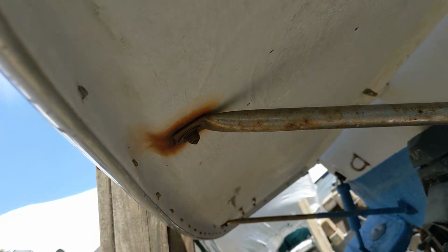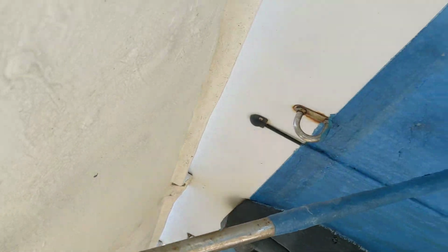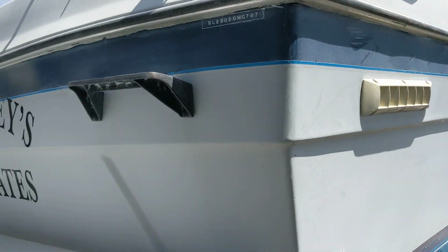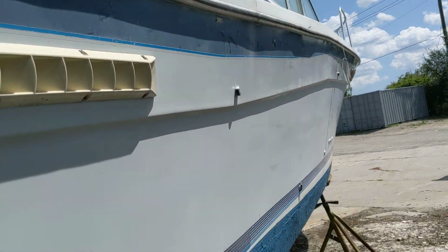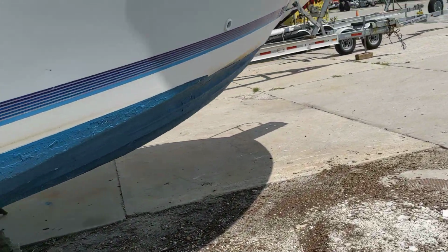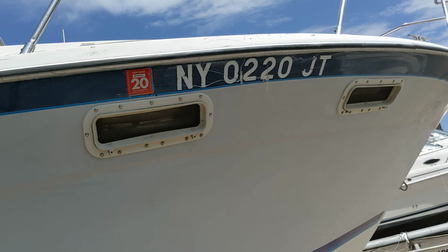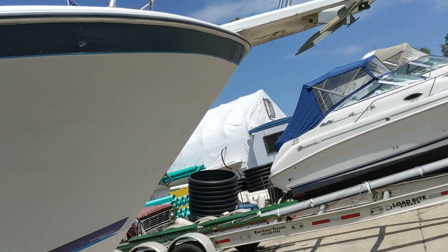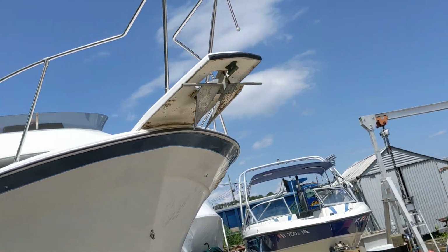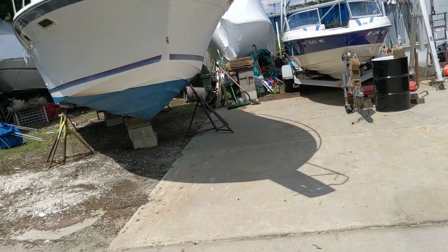I mean, they use inferior hardware. You see it's rusted, but the platform itself is in good shape. So if somebody wants a platform, they could have that for $100. And we do store those. And you can see it was registered this year. And look at that little baby tiny anchor. Something tells me he was not leaving the dock much.